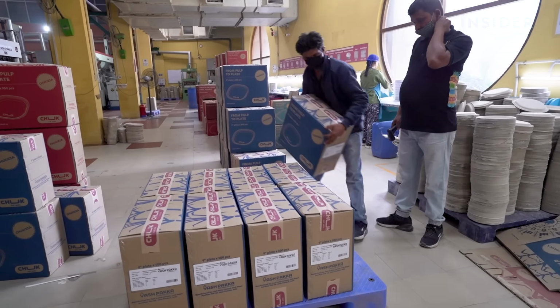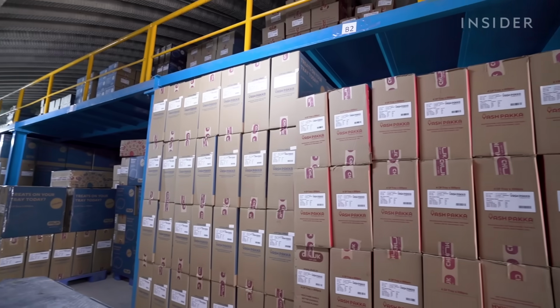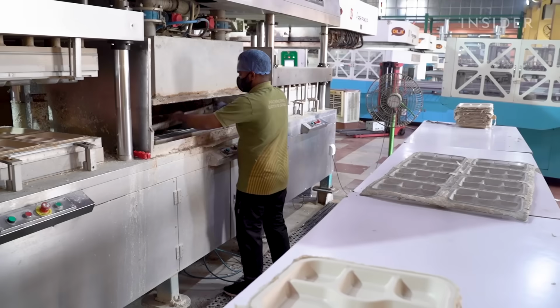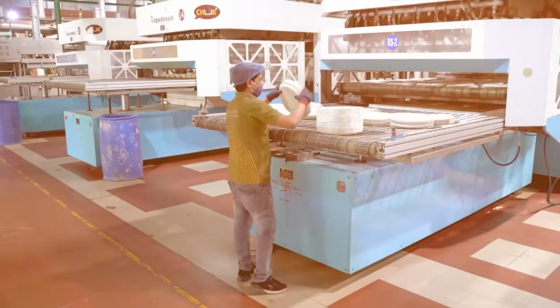The Chuck factory can crank out 1 million individual items in a day. And that's only half of what Ved says is possible with the current setup. We are still figuring out a lot of the technology.